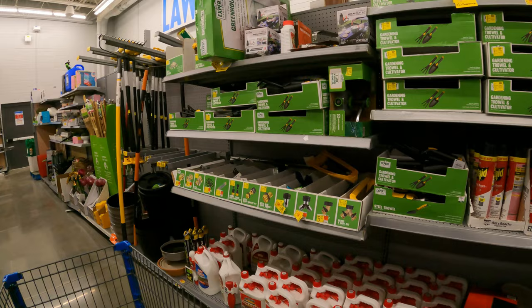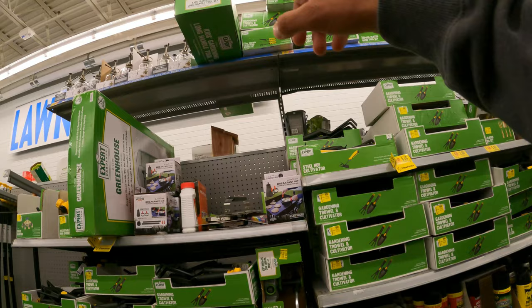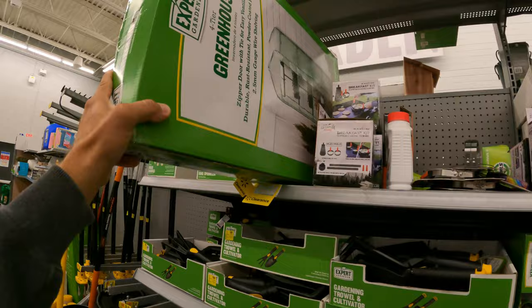Looks like we still have a lot of the trowels, the cultivators, the hose attachments. There was one thing I wanted to check while I was in here, is the kids longhand tool set. If this thing's $5, we'll probably end up grabbing this, and we should probably check on this greenhouse. It does appear to be in good condition. What do we got on the kids tool set? I think we'll get that for $6.